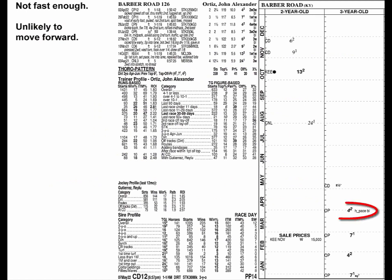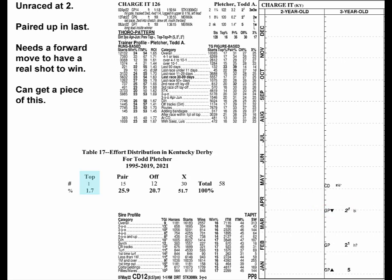Barber Road isn't fast enough, and with 4 preps this year, is unlikely to move forward. Charger did not race at 2, but moved forward quickly to pair up good ones in his last two. This colt checks two of the boxes and is close to being fast enough, but would need a forward move to have a real shot to win.